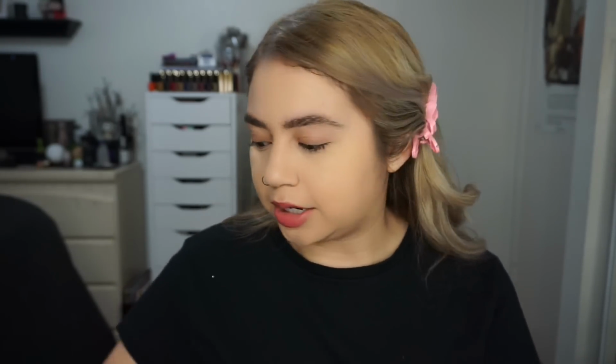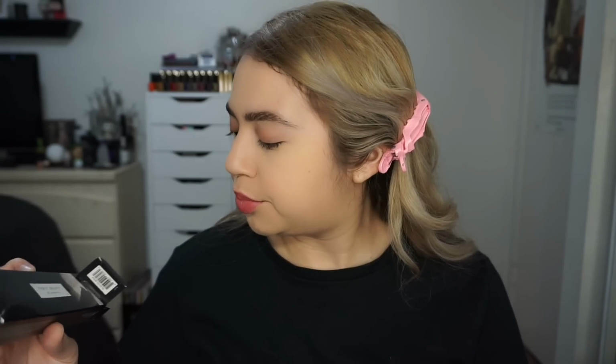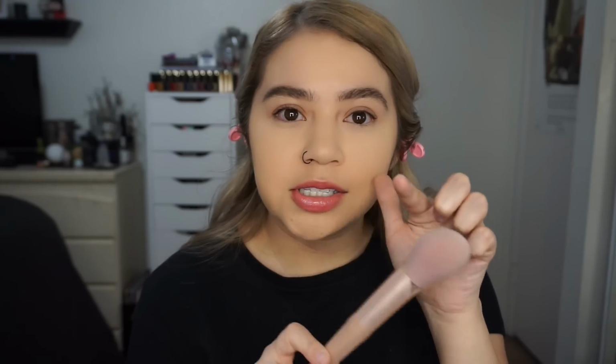Use this brush. This brush is so soft. I felt it earlier when I opened it and it is insanely soft. This is the 170 setting brush, Powder Puff setting brush. It is literally so soft. Can you guys just see that?